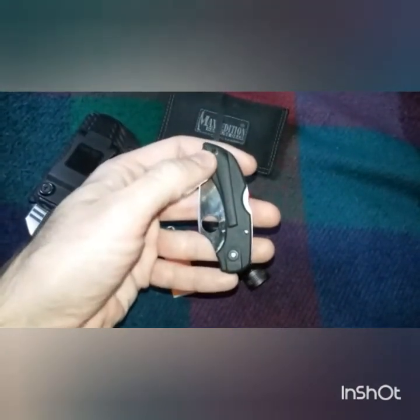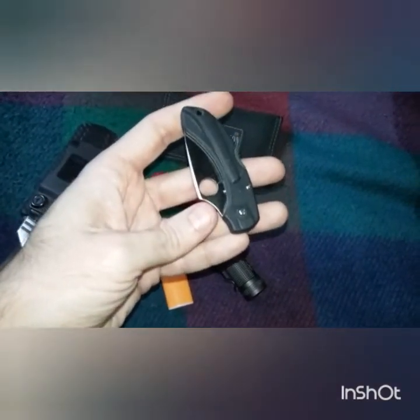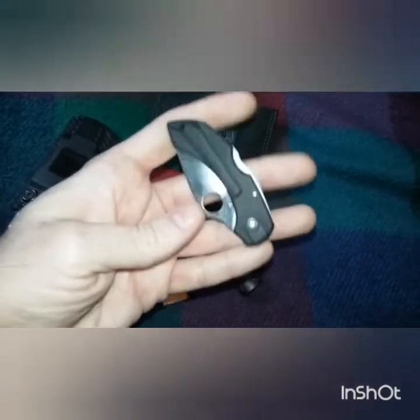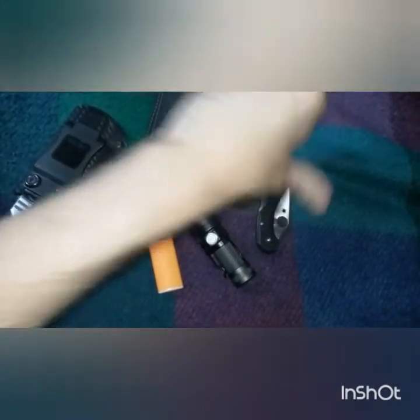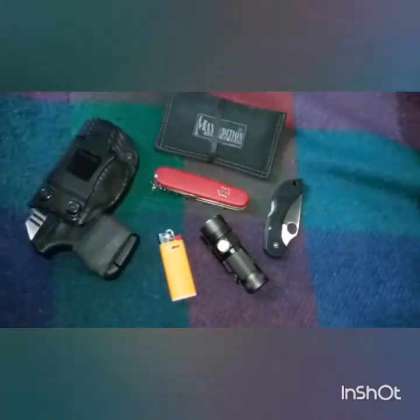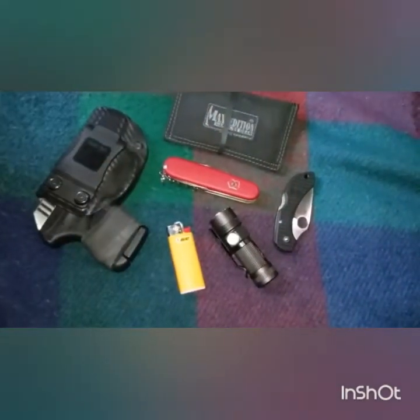The Dragonfly 2 has the wire pocket clip and the jimping, and this one is just a molded plastic clip, and it's smooth. There is no jimping, so it is what it is. But at the time when I bought this, there was no such thing as a Dragonfly 2, so how was I supposed to know? But this is my loadout.